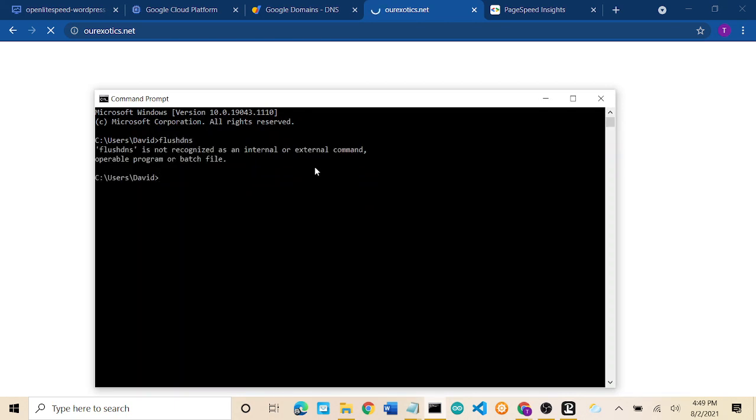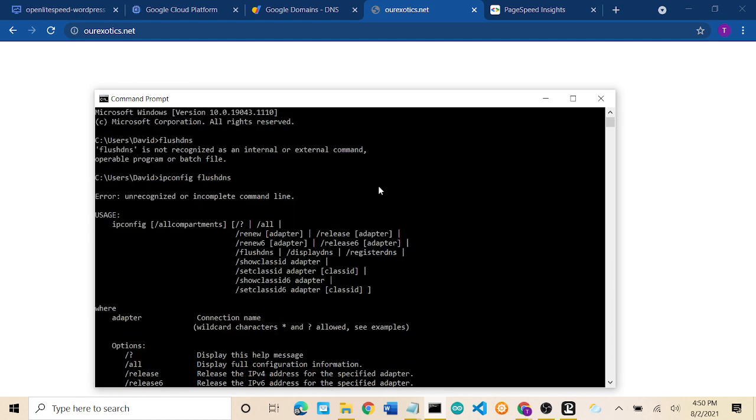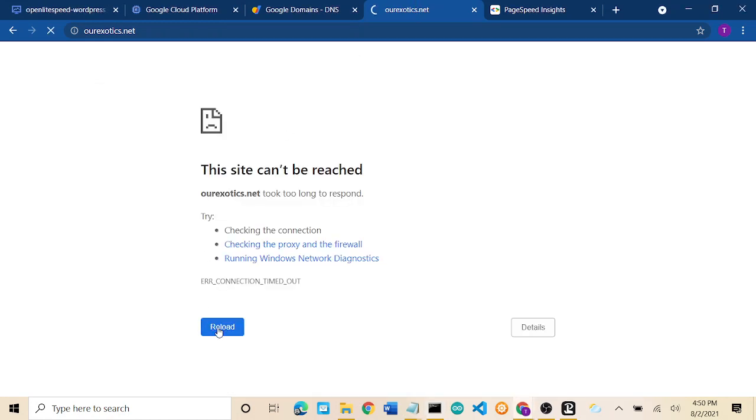Oh no, I haven't used this in forever. Maybe it's ipconfig flush DNS. All right, so I typed ipconfig /flushdns. I don't remember if I had to do all of it or if that takes care of it. But let's go over here and see if that changed anything.